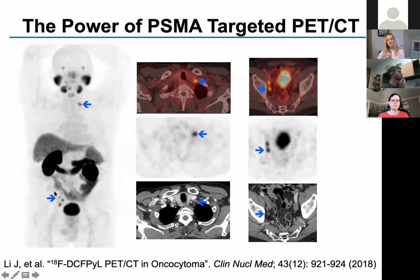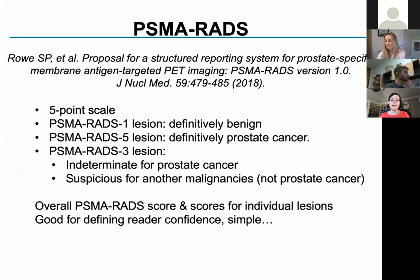Here you can see uptake in multiple lymph nodes below the diaphragm. You can also see uptake in the Virchow node up in the supraclavicular fossa. And it's really hard to see that on CT. In fact, we were the first site to image a man with castrate-resistant prostate cancer using this radiopharmaceutical. And I believe it was our protocol that, with the help of Anne Goodbody and the CPDC, actually got this radiopharmaceutical Health Canada approval initially. And it was thanks to the OICR that we had some funding to do this.